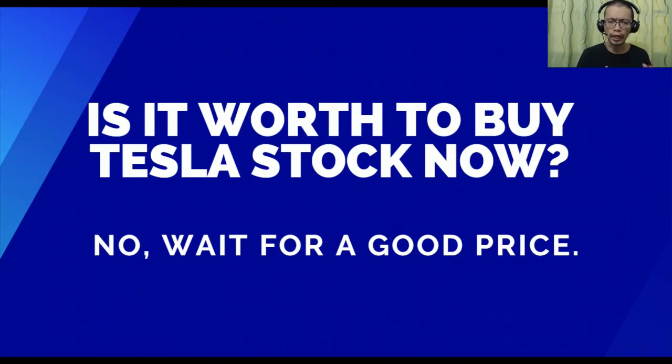Although looking at the behavior of the stock, the stock has really been going up. Every dip in Tesla has been bought. Last week, Tesla went below 800. It went up by 5% yesterday. If you want to chase Tesla right now, feel free to do so. Personally, I will be on the sidelines. I'll be looking for other investment opportunities because for me, right now, Tesla is not at a very good price.